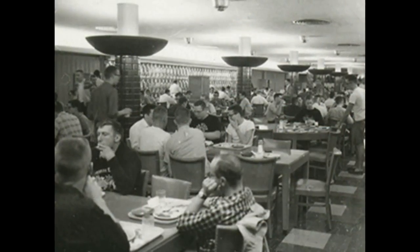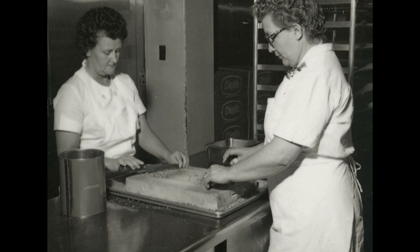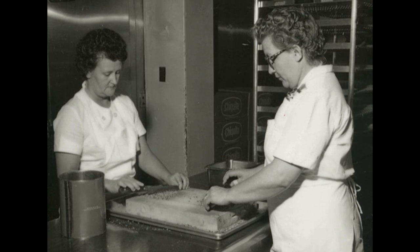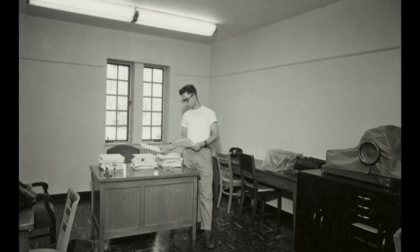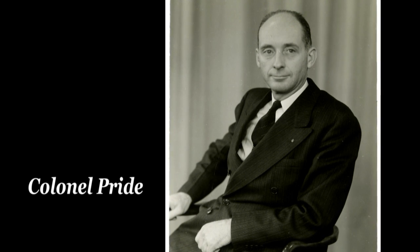Those living in both the men's and women's residence halls benefited greatly from house mothers who played an important role in student development from the beginning, serving as cooks, disciplinarians, and moms away from home. At one time or another, all campus residence halls were used to assist in the war effort. Colonel Pride, the director of the Memorial Union, was called into service in 1942.